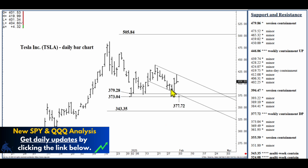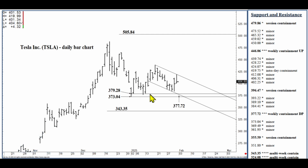So once again, if we break or open below 396.47, you should allow 377.72 intraday. 377.72, this newly formed roughly 2-week channel bottom, lines up well right now with the low area from late December, early January. I think this is an early January low. 373.04 was the low itself. 379.28 was the low settlement price following that December high. And 377.72 sort of intersects right in the middle. It is a solid support, can contain weekly selling pressures.